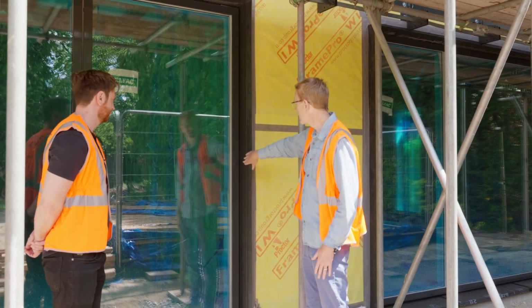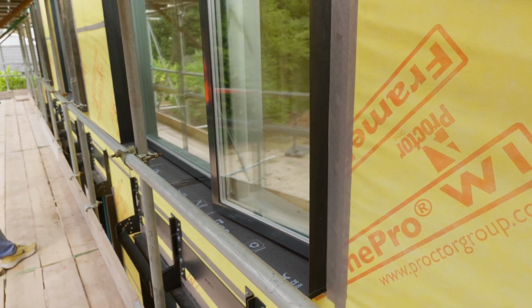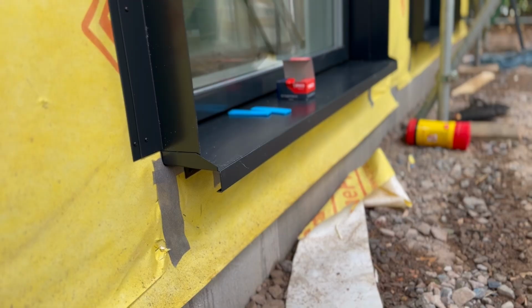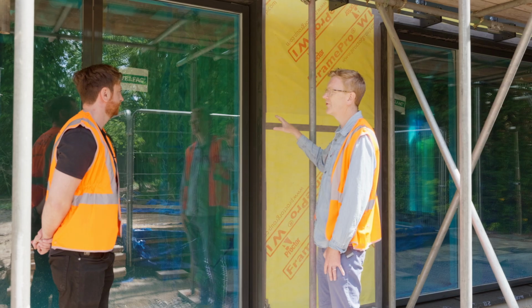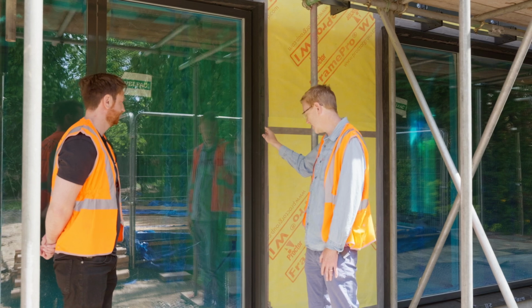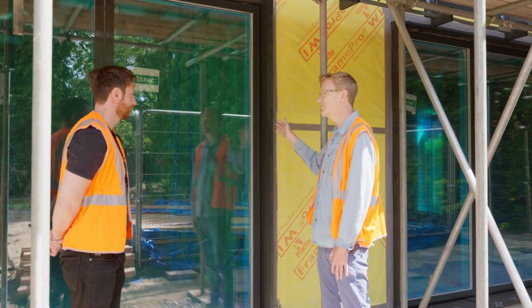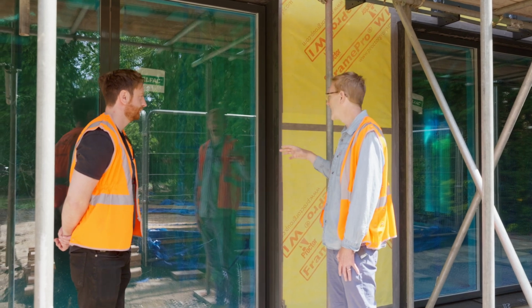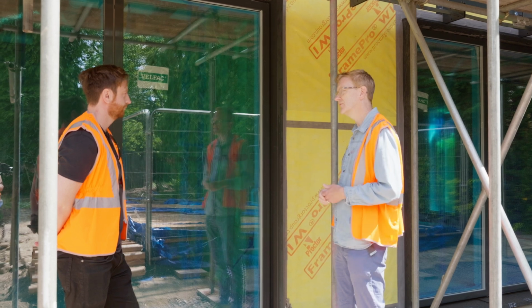So here we've got the aluminium pod. It's got a little return detail, super waterproof, and then it's taped over at the back against the membrane. So it's one of the most robust window details to protect the timber frame, which is really the critical part of this. And all these three products are being designed to work together, and also really well thought through in terms of the installation process as well.